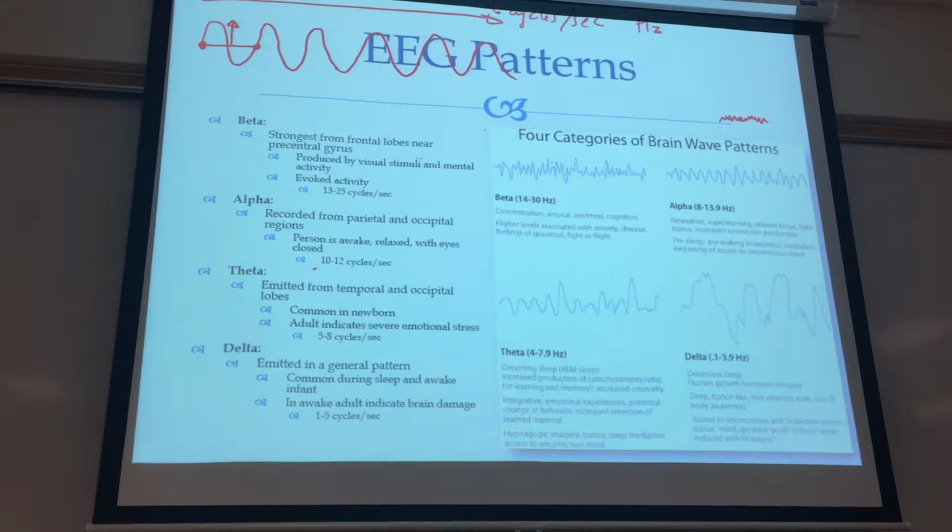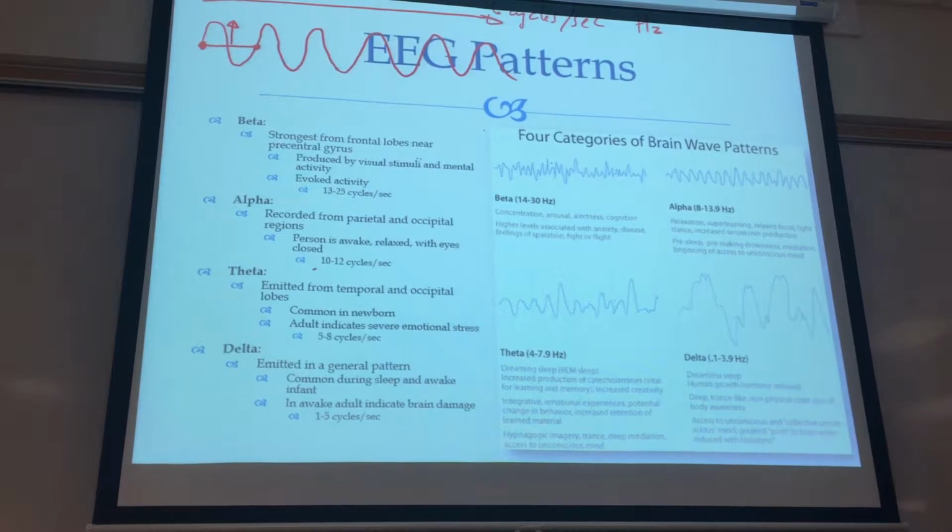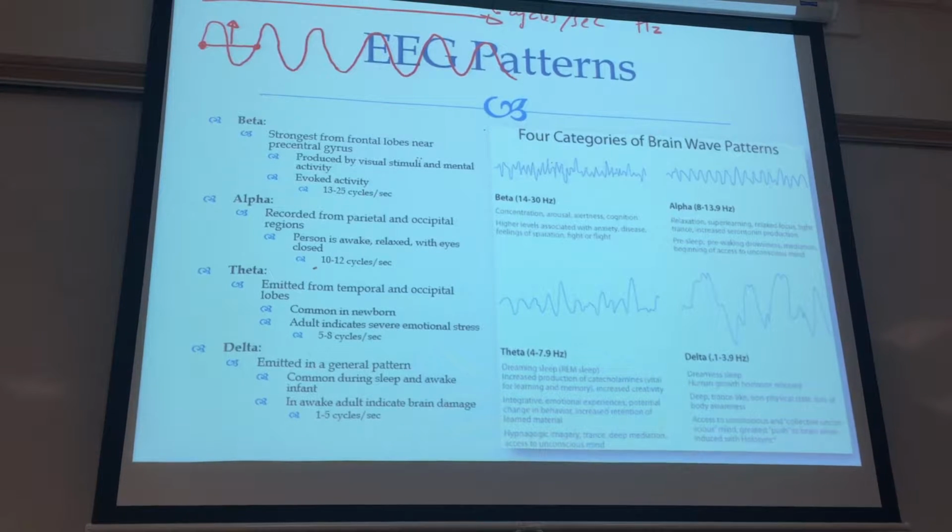So now that we have that down, let's take a look and see the patterns. Like I said, all of us are experiencing beta waves right now, which is basically us being simply awake, and we're receiving information. You're seeing visual stimuli up on the PowerPoint, you're hearing my voice, you're thinking about things, and so forth. Where do you see most of that energy coming from? Where is it mostly characterized? We see it in the frontal lobes and the precentral gyrus.